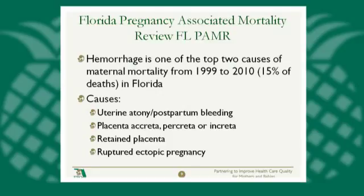We care about hemorrhage because it is one of the top 2 causes of maternal mortality, not just in the US, but here in Florida. When we've looked at the top 4 causes, it's uterine atony, as I stated before, but then also things such as placenta accreta, retained placenta, ectopic pregnancy. So of the top 4 causes, 3 of them will come across your labor floor.